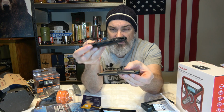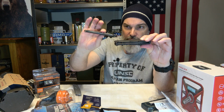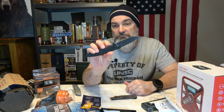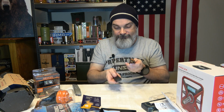This one is the Fox Edge knife. It has a much thicker profile than this one, but it has a bigger pocket clip. Which one do I like though? Which one am I going to carry? I'll probably carry this one, the Fox Edge.